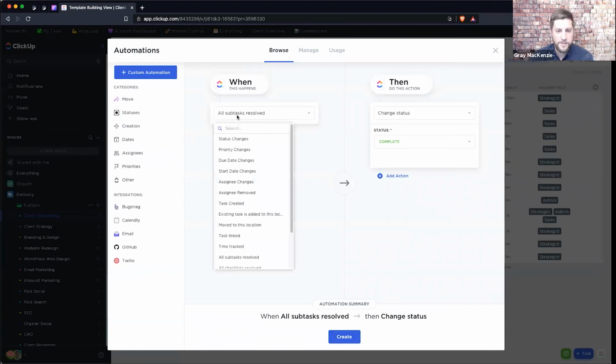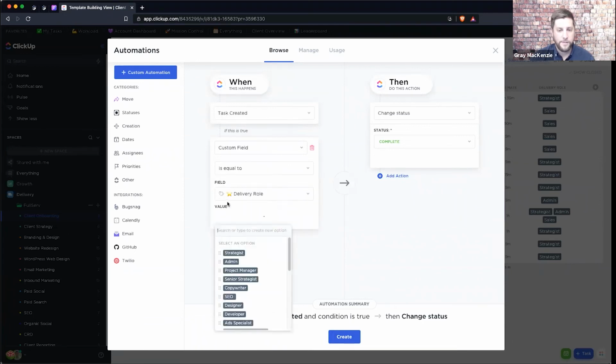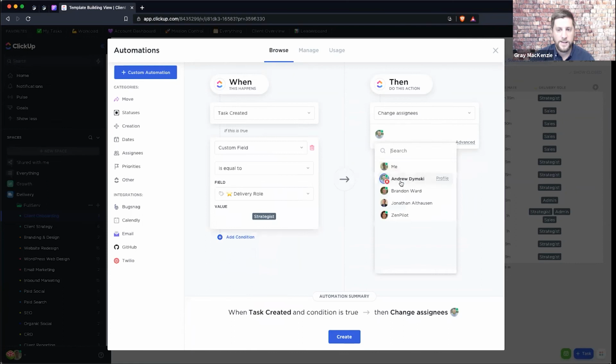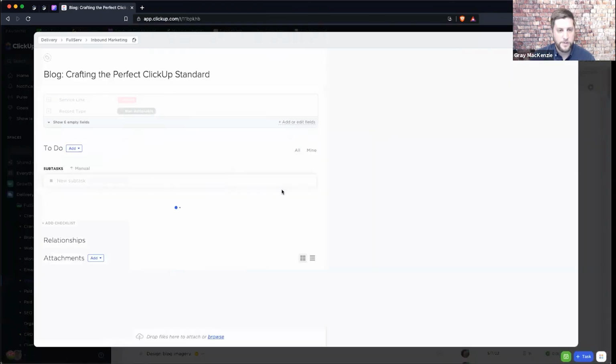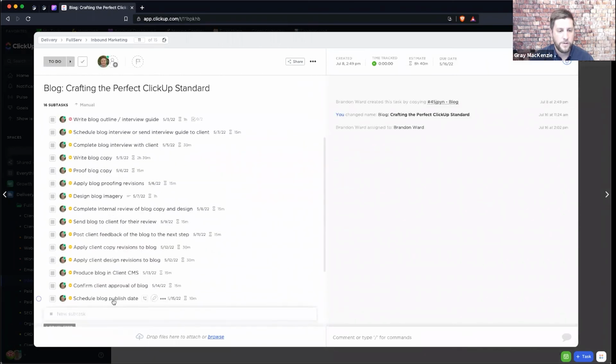There's a whole bunch of different ways that you might want to say, when a new task gets created and there's a condition that this custom field is equal to delivery role and the value is the strategist, then I want to change the assignee and set Andrew as the assignee every time. Create that automation. As an example, let's go over to inbound again for a second. When this blog post is assigned to somebody, there's no specific action. All the actions are laid out in our subtasks already. So when all of these subtasks get completed, somehow this needs to get completed as well. That's where we use an automation to close out those types of things.